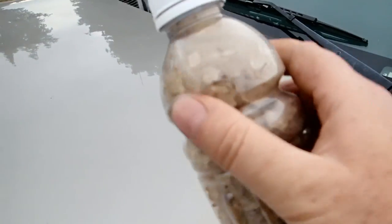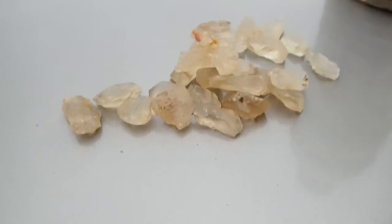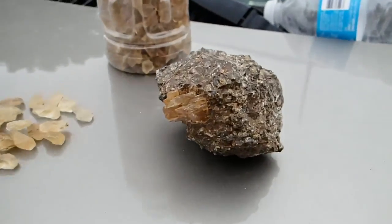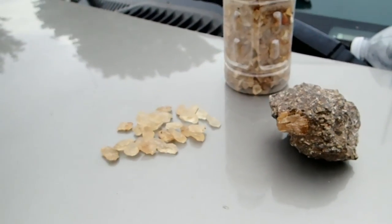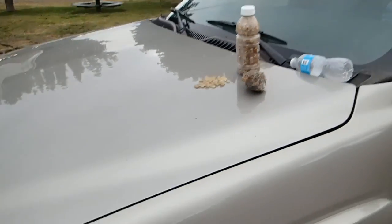That bottle is completely full of them. And then here's the bigger ones. And then here's this. So we did good today. We had a good time, wandered around a lot, found basically everything that you saw, and it was just a great time.